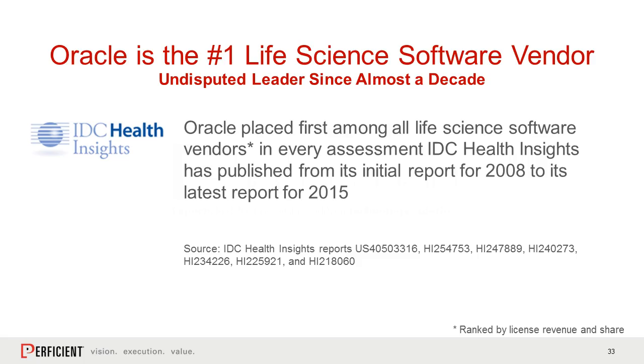Oracle has been identified by IDC Health Insights as the number one life science software vendor for almost a decade. In every report that IDC Health Insights has published since they started these vendor assessments, Oracle has come out on top.